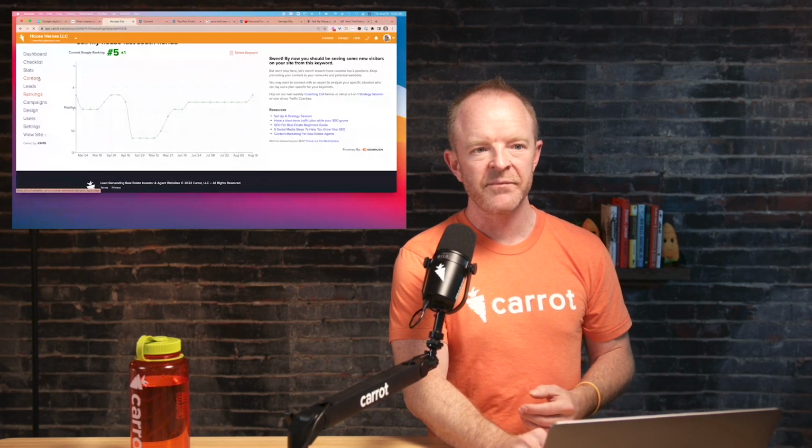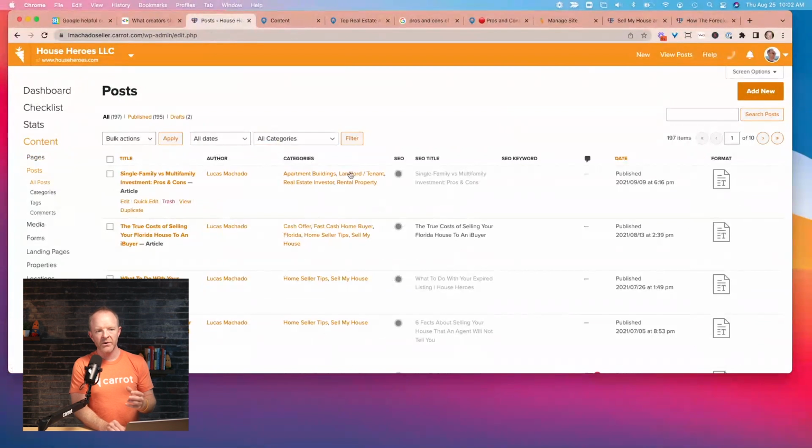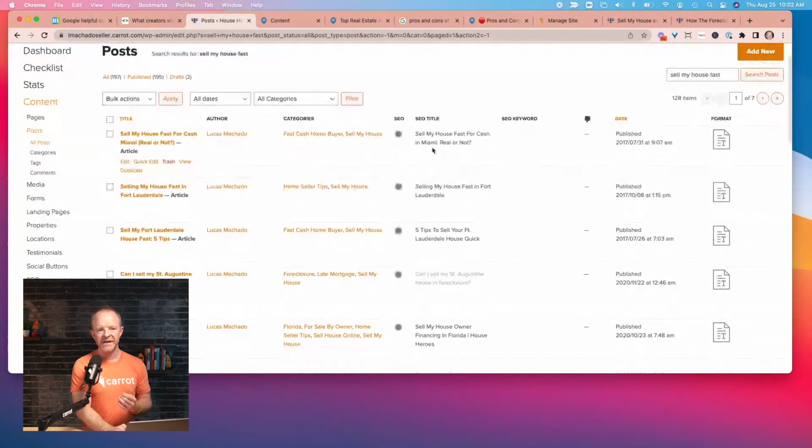Log into your system. Go into the content area of your system and go to blogs or posts, and then you can do a quick search over here on the side, and you could type in the main phrases that your homepage or locations pages are trying to rank for, like Sell My House Fast. I can type that in, and then you're going to go into the SEO title section and start to find any of the blogs that are optimized for that phrase that your homepage is for. And then we're probably going to start to archive those or unpublish those, because we want to make sure that Google is recognizing those as helpful content moving forward.